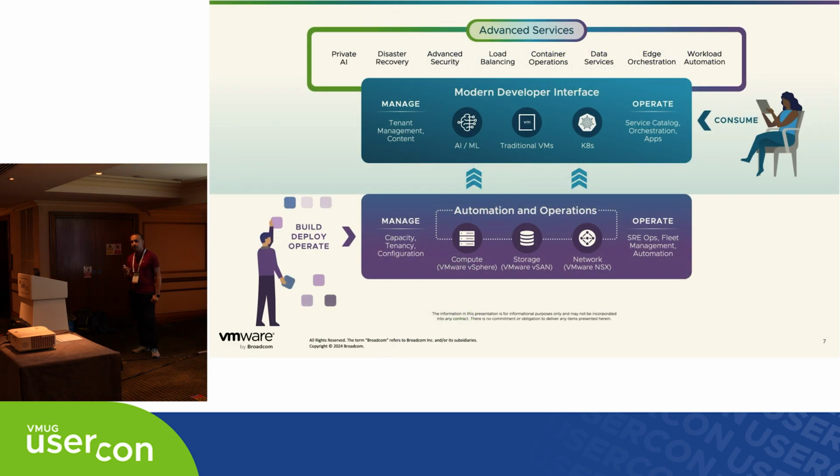And Joe talked about this in the session just now. It's around two main areas in terms of Cloud Foundation. It's the build, operate, and consume. So the nuts and bolts of what you do in the data center. And then how do you offer that to your lines of business, your developers, the people that are asking you for workloads right now, not in 6 months' time, not in 6 weeks' time, right now.